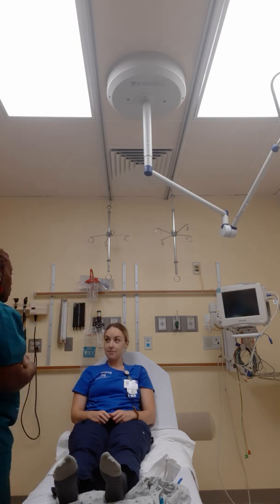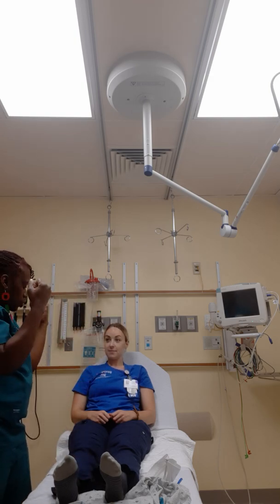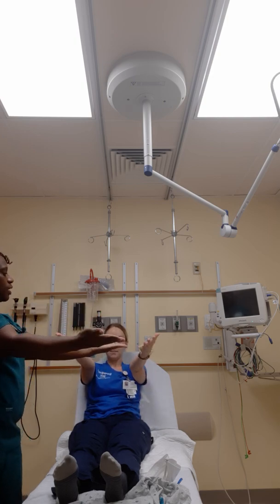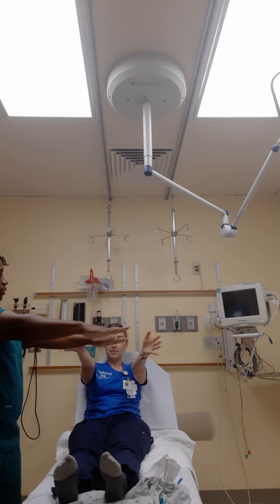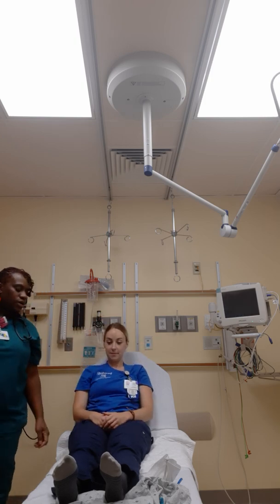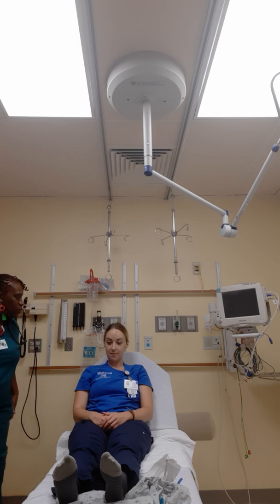So now we're going to do some range of motion. So flex your elbows for me, and I'm going to have you extend them. And then I want you to open your palms for supination and turn them for pronation. All right, we're going to flex your wrist, extend your wrist, and hyperextend your wrist. All right, so for this part, I guess you could probably do it while you're lying down.